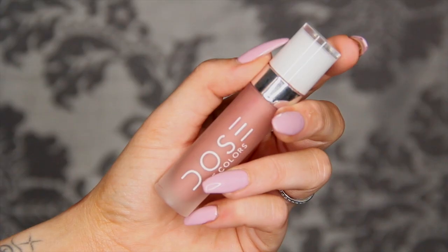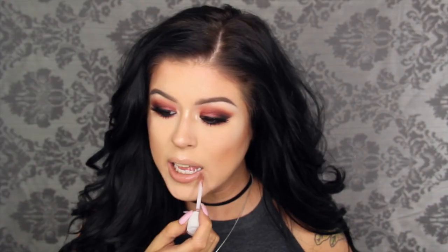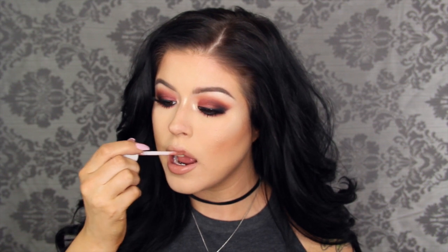For lipstick, I went in with the Dose of Colors Truffle, which is my favorite nude liquid lipstick ever. It's absolutely beautiful. But after that, you guys are all done.